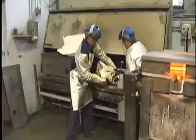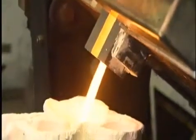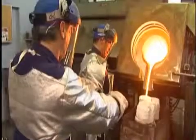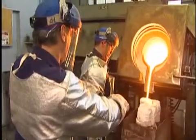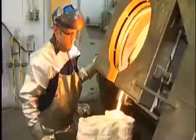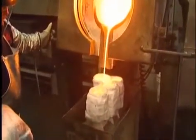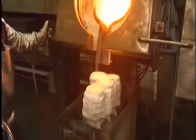Creating the perfect mold for this exceptional bullion coin required Royal Canadian Mint engineering expertise. It was designed so that the molten gold flowed evenly throughout the pour to avoid imperfections. It had to be strong enough to accommodate 100 kilos of gold at over 1200 degrees Celsius, yet fragile enough to release the bullion coin when it was cool.